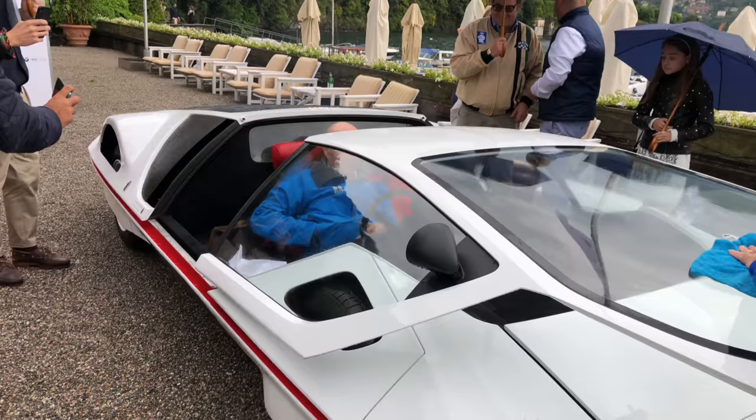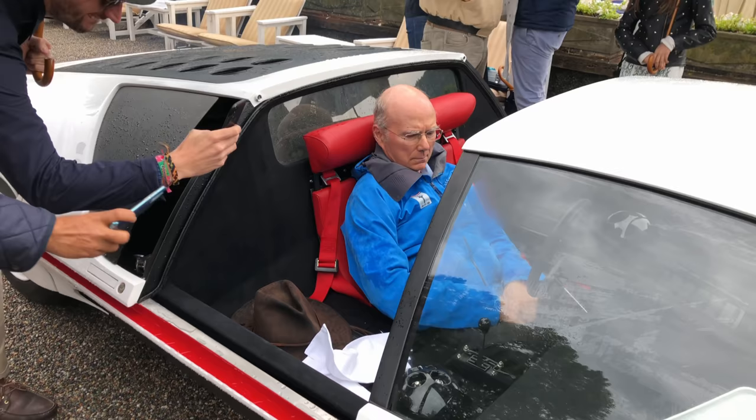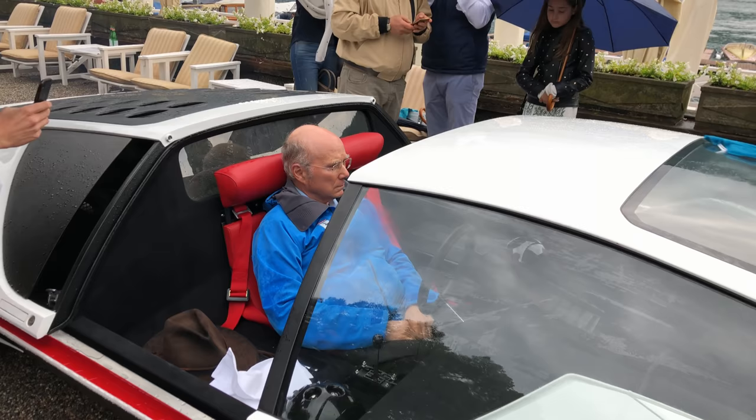And 2 days ago, I drove it in Maranello and Modena up in the mountains. I did 100 kilometers. Top Gear documented that, and I think they're going to put it on the cover of Top Gear. And it was amazing.